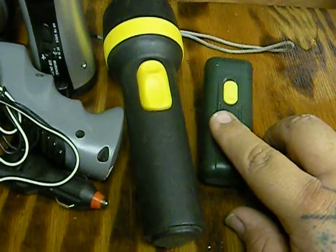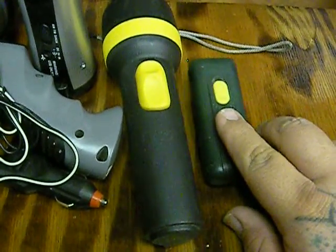But this is a good little flashlight. However, it does drain the batteries a little quicker than an LED would. I still like it and carry it.